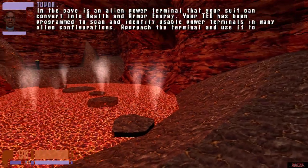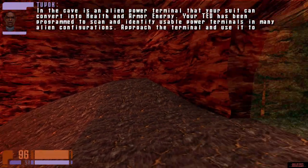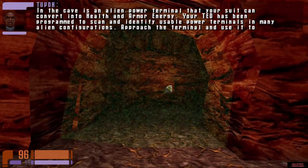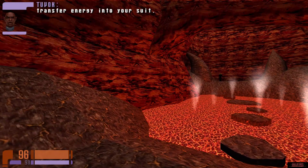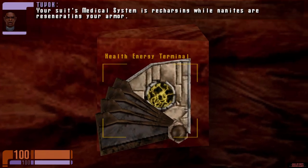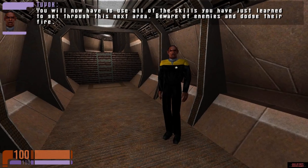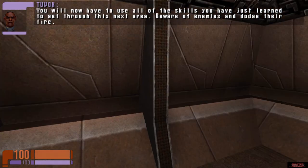In the cave is an alien power terminal that your suit can convert into health and armor energy. Your TED has been programmed to scan and identify usable power terminals in many alien configurations. Approach the terminal and use it to transfer energy into your suit. Your suit's medical system is recharging while nanites are regenerating your armor. You will now have to use all of the skills you have just learned to get through this next area. Beware of enemies and dodge their fire.